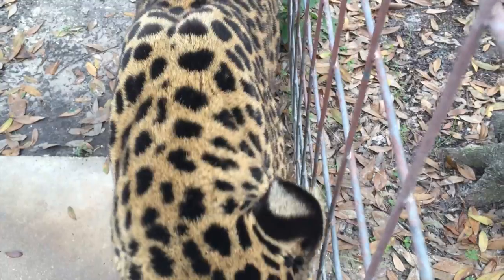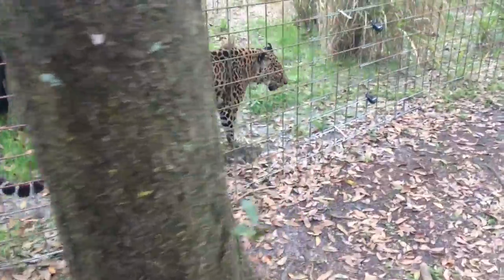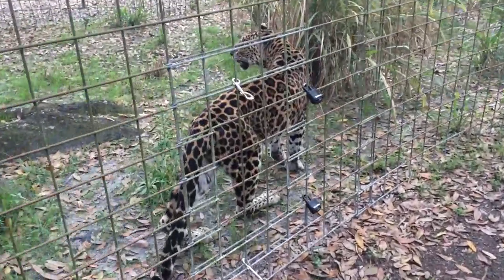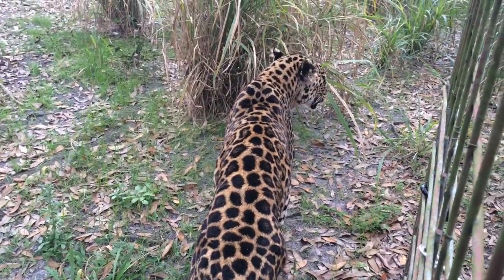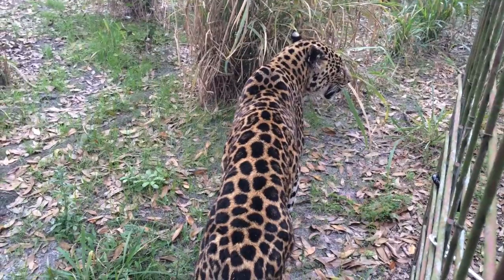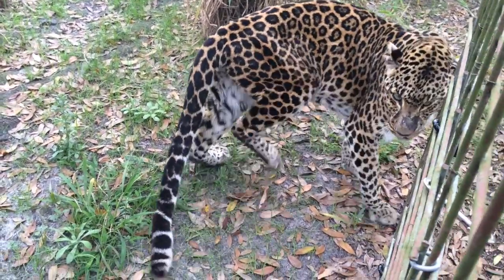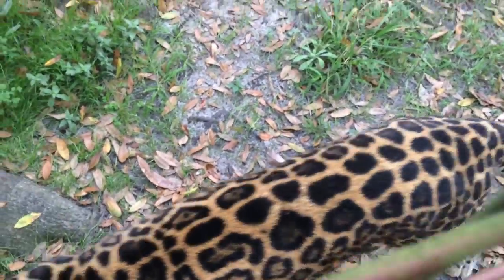Even though Nyla has been playing it hard to get and acting aloof, you can see that she's rubbed all of the fur off of her nose in the last few weeks while they've had a howdy door between the two of them. That's a door where they can sniff at each other but can't really hurt each other. And she's been so eager to get over there and get next to him that she has no fur left on her nose. Hopefully it'll grow back.